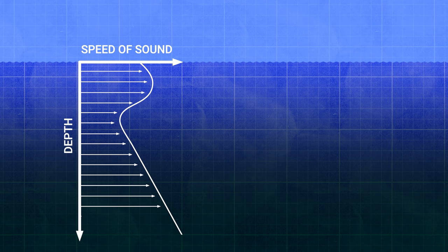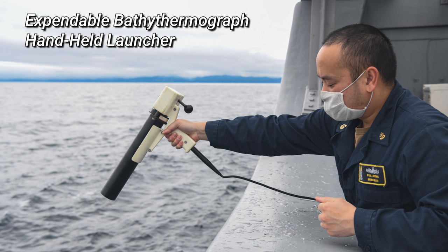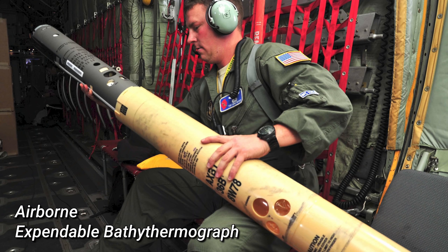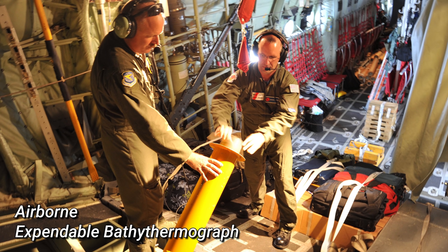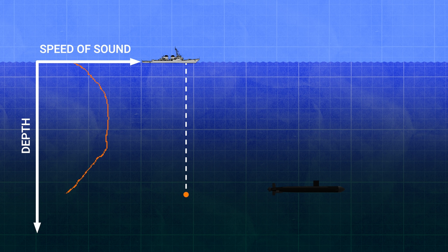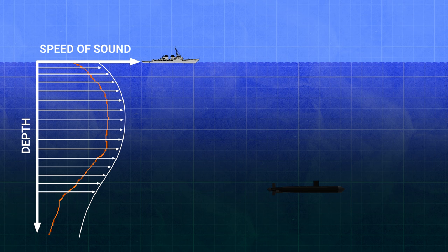The Navy likes to display this data by graphing the speed of sound in water versus the depth of that water. This is commonly referred to as the SVP, or the sound velocity profile. To measure the sound velocity profile, a device called an expendable bathythermograph is used. And just looking at these things shows you that they're really expensive, which tells you this data must be really important. You chunk one of these things overboard, and it travels the water column, measuring the temperature the whole way. You can then graph the sound velocity profile, and you know how fast sound travels at each depth, and you know then what that will do to your sonar waves.